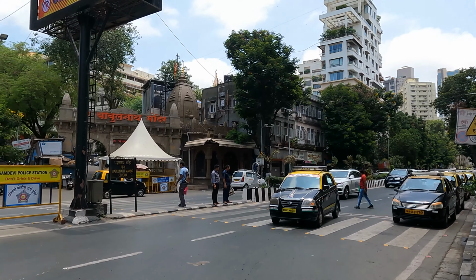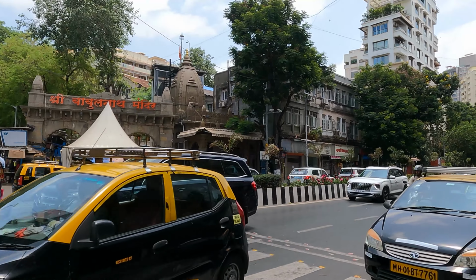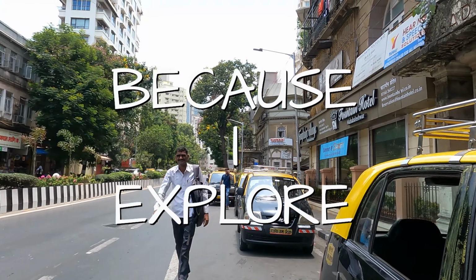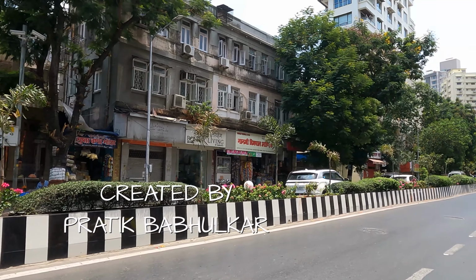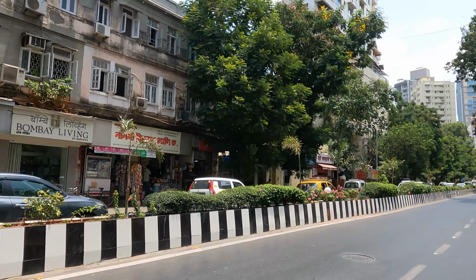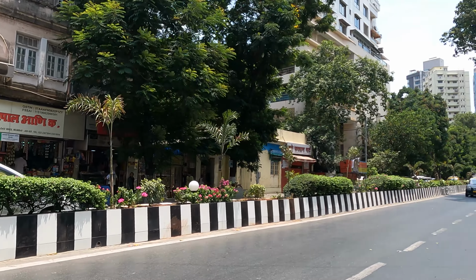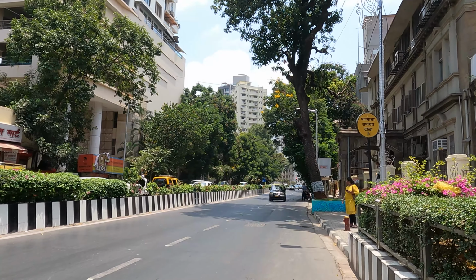So that's your Babulnath temple. Awesome. And there are a couple of places where you can actually eat. I mean, essentially take a bite. So these are those few places. So you can eat over there. Nice. Let's keep moving.